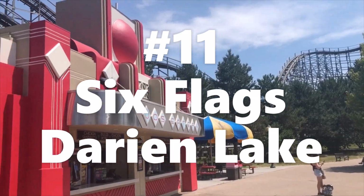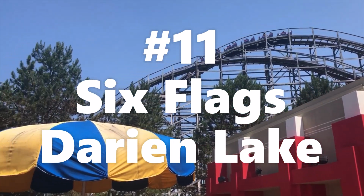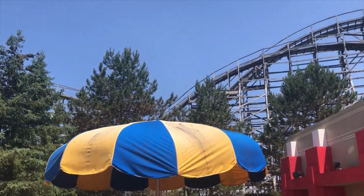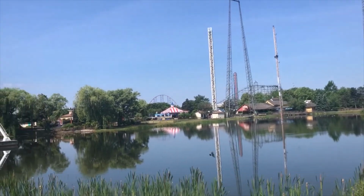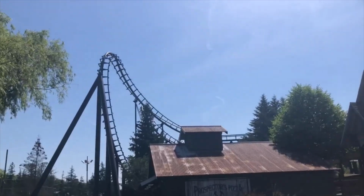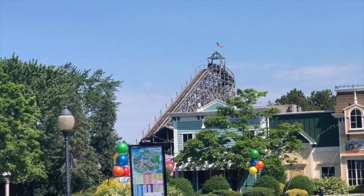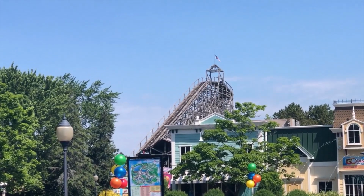Number 11 is Darien Lake. Darien Lake is an interesting one because it has no DC characters. And what a nice thing that is. That way you don't have DC scattered around every part of the park, somewhat messing with cohesion, and that's something that kind of happens in all of the others. There are a few exceptions to that, and I'll get to that later.